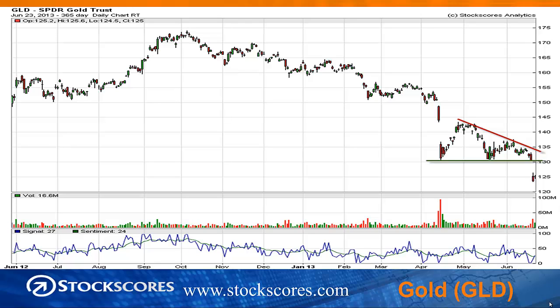Gold continues to really suffer. It's been building that pessimistic descending triangle since mid-April when it suffered its biggest sell-off in a long time, and it has now broken down through that support level and continues to look like it wants to go lower. Now, in the short term, it wouldn't surprise me to see it rally back up to 130 on the GLD, but use any strength in gold as an excuse to get out of positions, because it does look like gold is going to continue its downward trend.